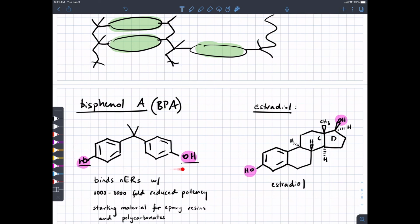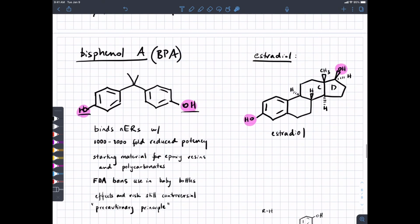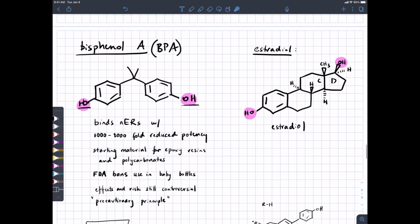BPA is a starting material for a lot of epoxy resins and polycarbonates. As I said, the FDA bans its use in baby bottles, and its effects and the risks are still controversial. So there's something you'll hear about called the precautionary principle, which is this idea that if there's even the tiniest risk that a chemical may be dangerous, it's best not to use it, and there's still ongoing debate about that.